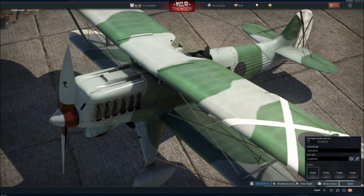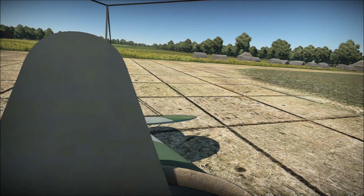One last change implemented on the HE51C1/Late is the addition of a pilot's headrest. It is unarmoured, unpadded, and serves only to restrict his rearward vision, but hey, at least now he has something stopping him from getting whiplash.